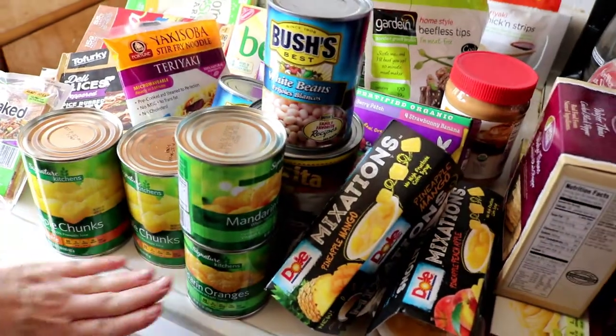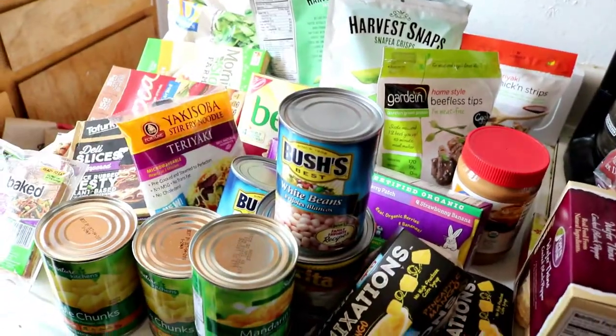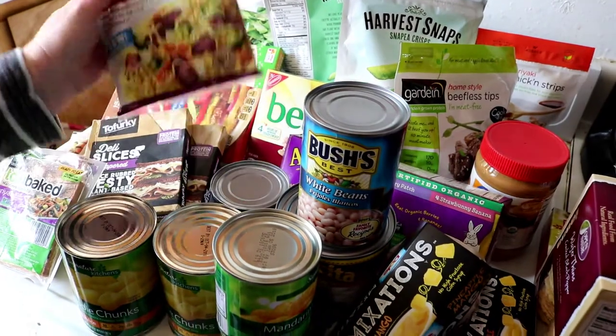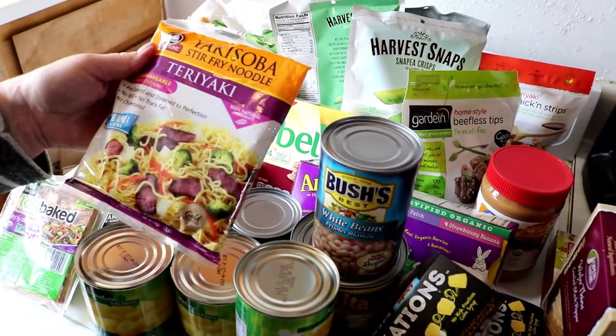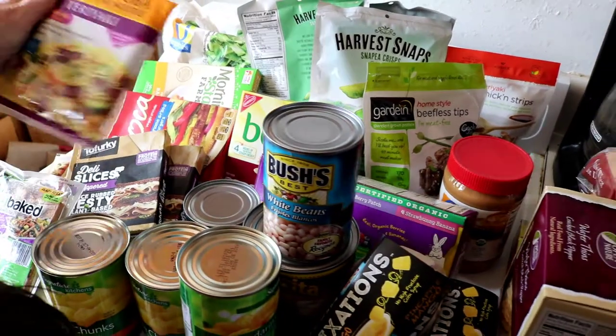Pineapple, oranges, for cottage cheese. White beans, for cottage cheese. White beans also are really high in potassium. I got these noodles for our chow mein. They weren't too bad. I looked at them, they looked pretty good.